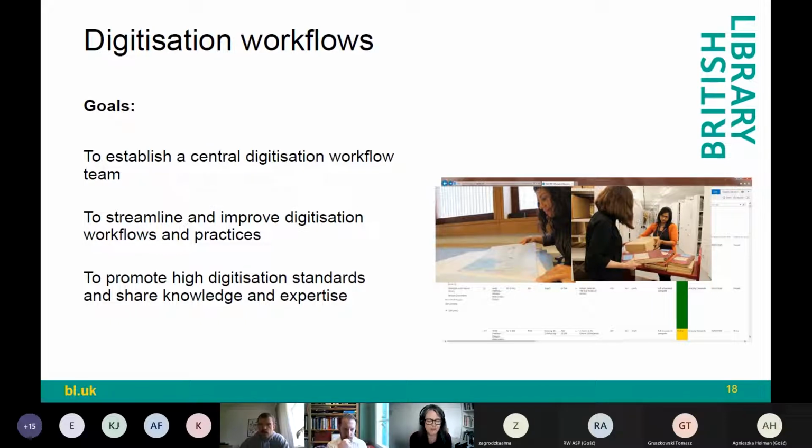So until we started Heritage Made Digital, we had processes in place for doing this. As Richard said, we've been digitising for many, many years, decades now, but there was not a central set of standards, set of processes that people would use in the library. And because digitization had sort of grown organically in the library in various different areas, we hadn't really come up with a centralized way of doing it.